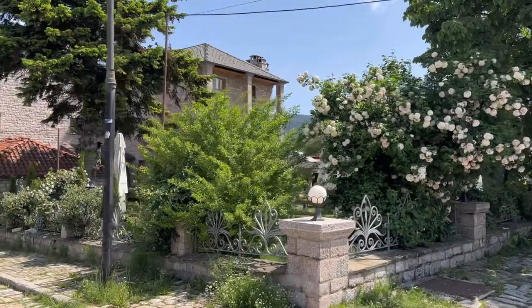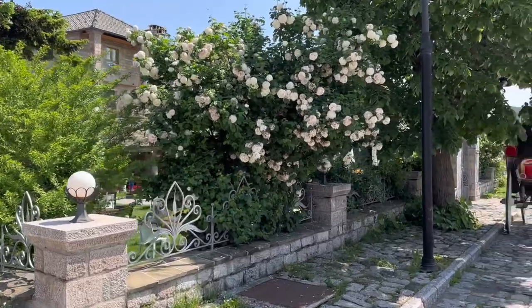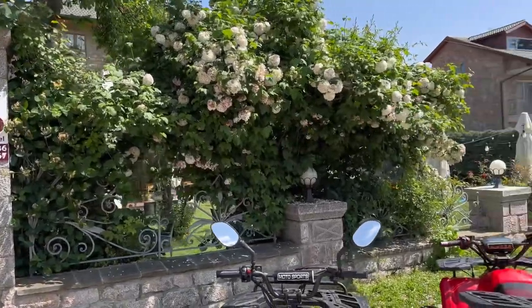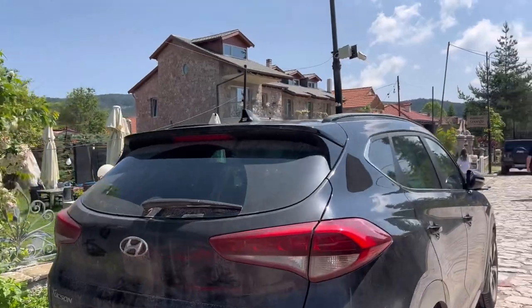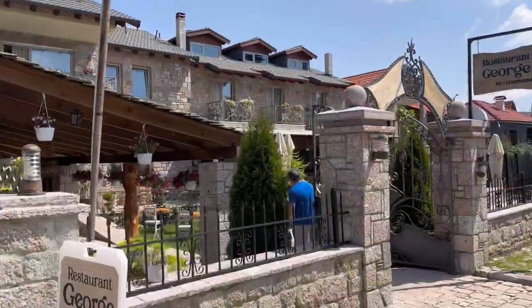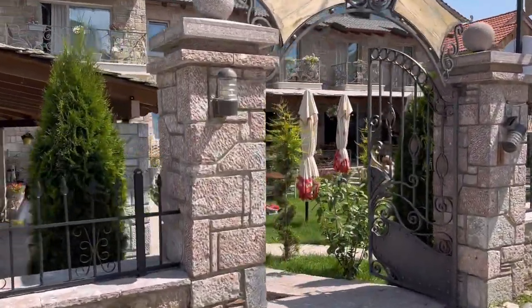This is one hotel that you can stay in, and there's another one further down. This next hotel, we stayed here a few years ago. Guys, this is countryside. It's really, really pretty.